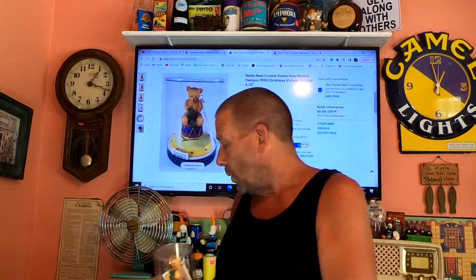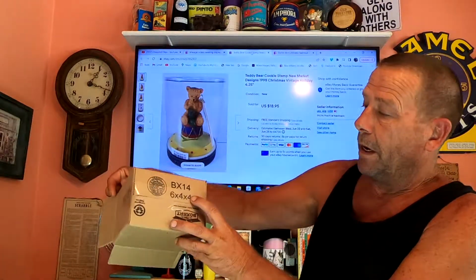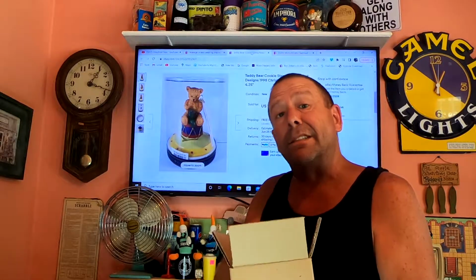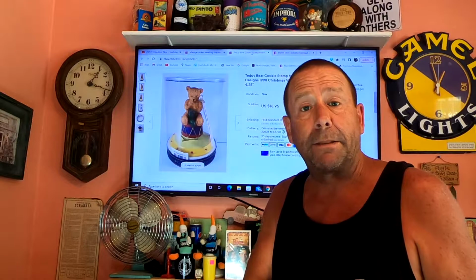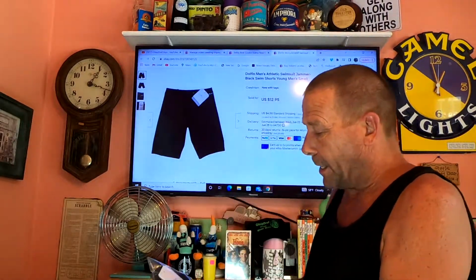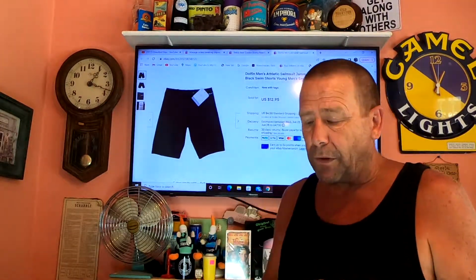With this, I'm going to go ahead and ship this in a 6x4x4 box. Still keeping it under 16 ounces and getting it to go out first class. Next item going out happens to be an RA item. It's these dolphin swim trunks. I'm only into these for $1. They only had a couple of them left by the time I got there.